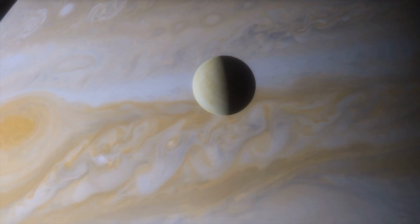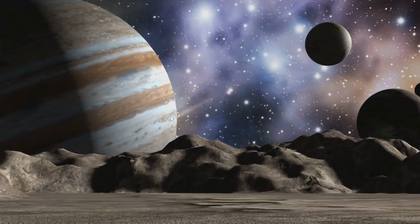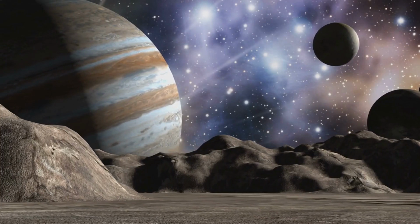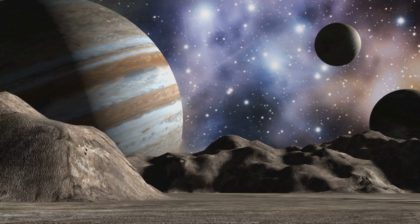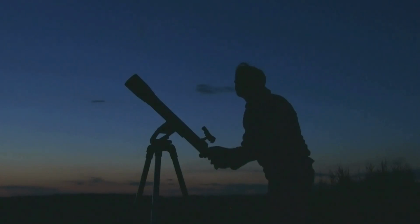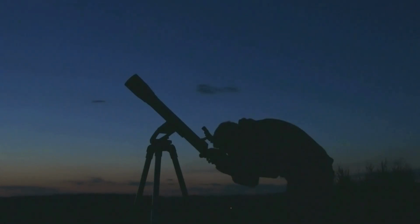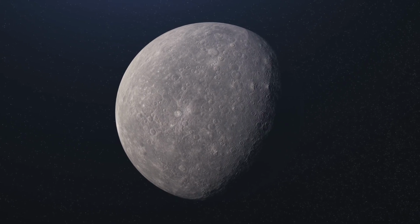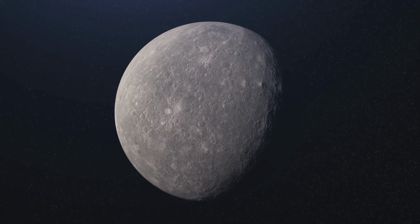Early glimpses and lingering questions. Despite the excitement surrounding its discovery, Kallichore, like many of Jupiter's outer moons, remains shrouded in mystery. Its small size and immense distance from Earth make it a challenging target for observation, even with our most powerful telescopes. The glimpses we have obtained so far have provided only tantalizing hints about its true nature.